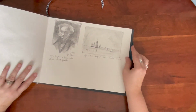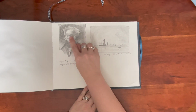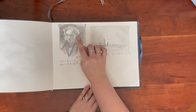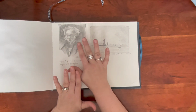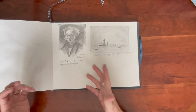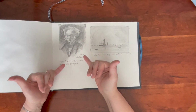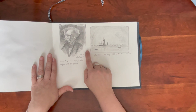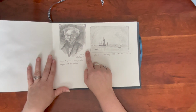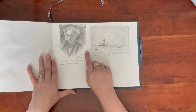So these are also after Eakins. For this one, I was really trying to play around with the big shadow shapes and not getting too much into detail, but just letting the shadow shapes kind of tell the story. And I loved his hairdo and this great suit, and it was a fun one. I did it just with an HB mechanical pencil, so I had to really be patient and build up layers, which is something I'm working on.